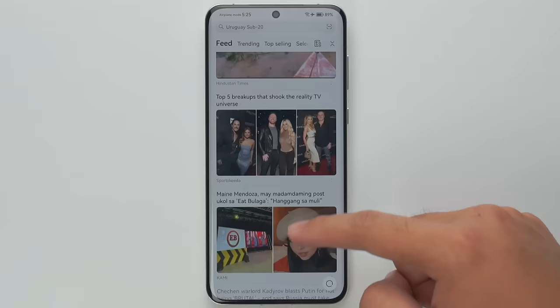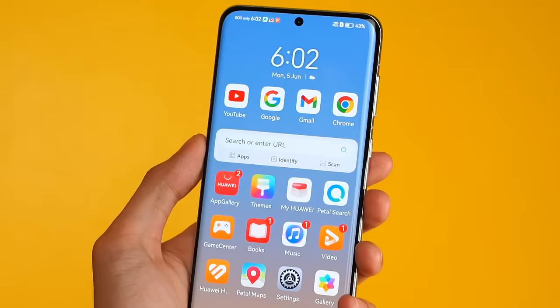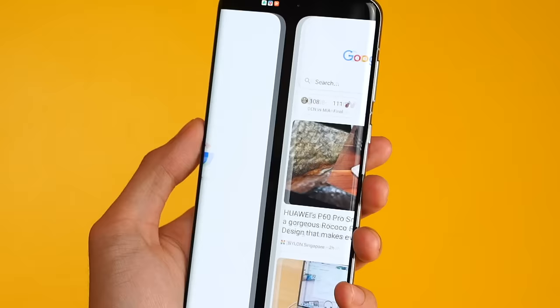Although 6.67 lang to, it looks so huge dahil nga dun sa pagkanipis ng kanyang mga bezels. Oh, that's right. Napansin nyo? May YouTube. Oh, diba? At meron din siyang Gmail. Oh, may Gmail din to. May Google din, oh. Boom. Diretso na yan, oh. Boom. Pero papatasin nyo kung paano makakuha agad ng Google Apps dito sa Huawei device na to.